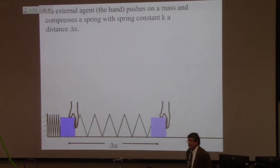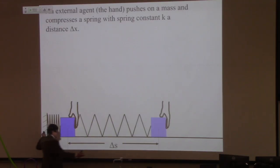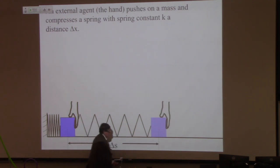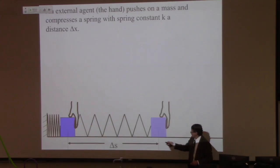Let's try it now with the spring. Okay, let's look at the spring potential energy. What I've got here is a spring that, when it came from the factory, when I opened the box, was this long. And so when I put that block next to the spring, it is not stretched or compressed. That's just how long it is.